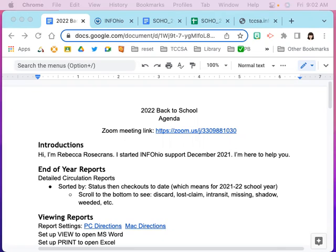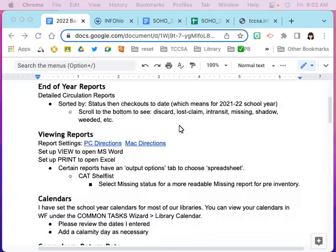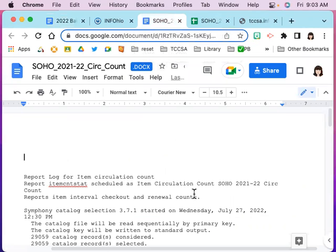I want to quickly talk about end of year reports. This might be something you do often. If you don't have time to run these, I ran them for you. I ran a detailed one, so it's in a spreadsheet, and that way you can see your entire circulation, your entire collection, and you can see the status of those. I also gave you all an example that would just be for maybe printing and handing to your administration.